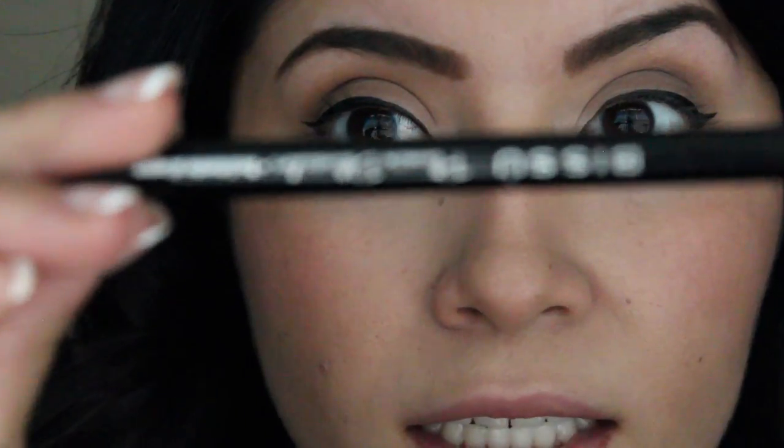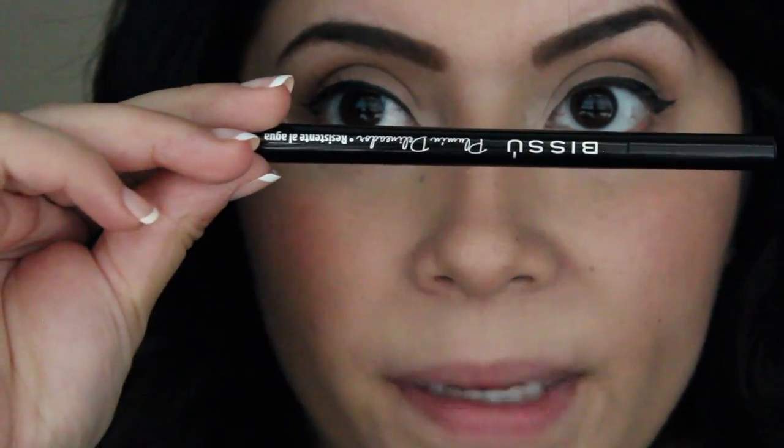All right, so here's the liquid eyeliner. I don't know. I think it would work pretty good. So this is what it looks like. Bissu. Let's just get straight to the mascara.